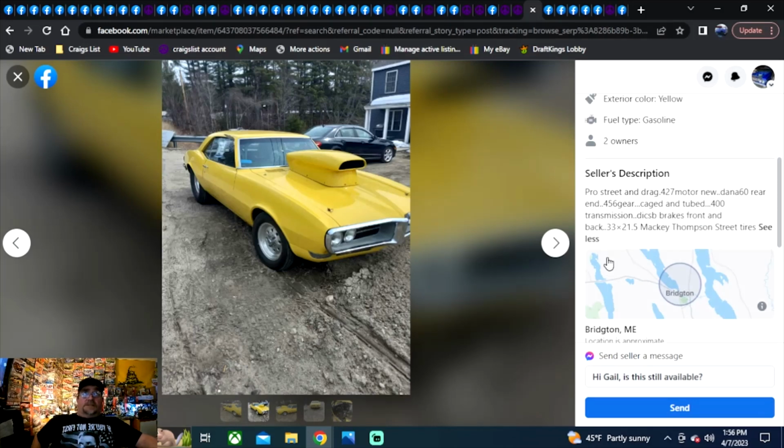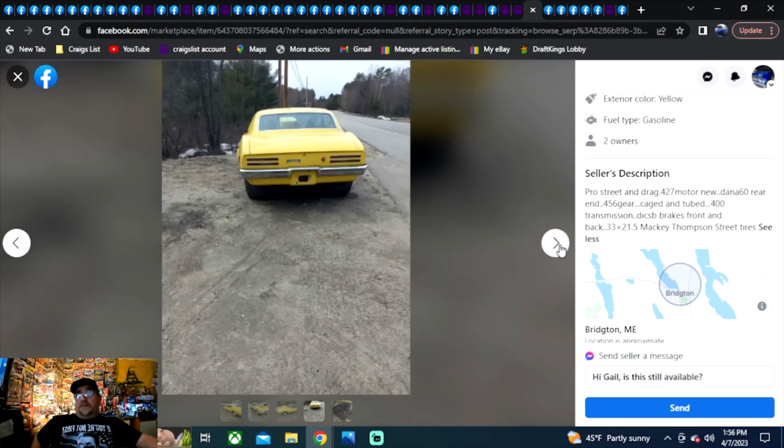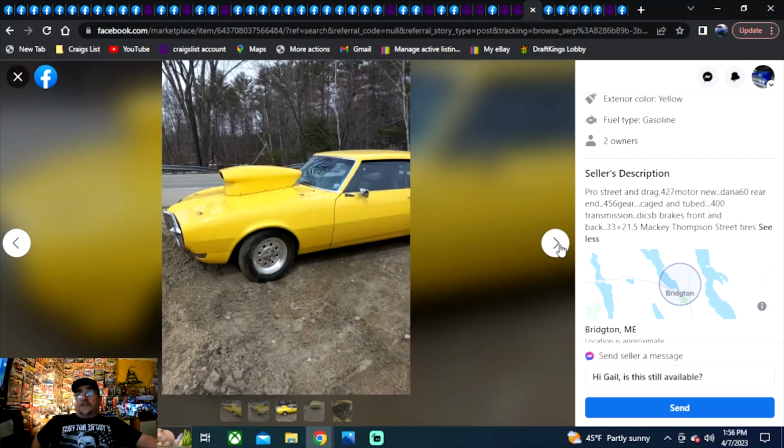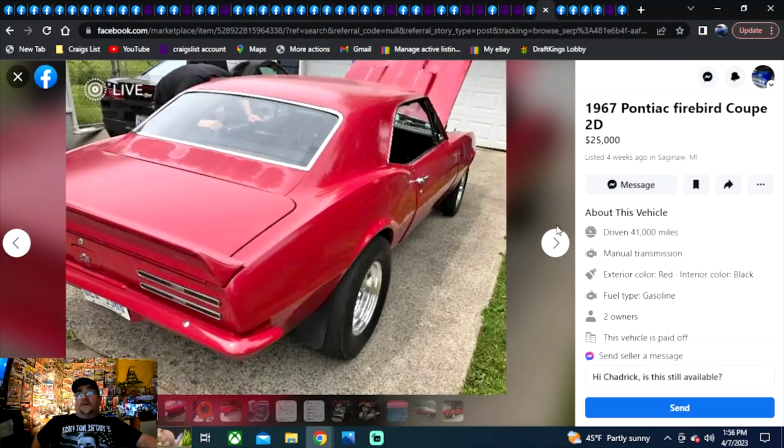The 427, which is probably, again, a Chevy big block. Got a Dana 60 in it. 456 gears. 400 Turbo transmission. Check them out. If yellow's your thing with a big hood scoop, we found one.